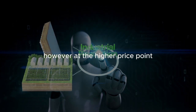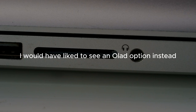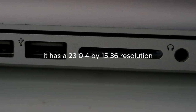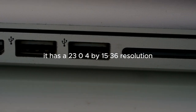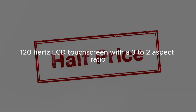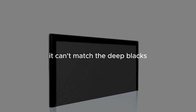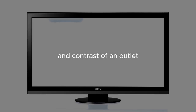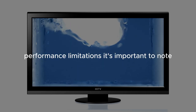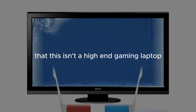However, at the higher price point, I would have liked to see an OLED option. Instead, it has a 2304 by 1536 resolution, 120 Hz LCD touchscreen with a 3:2 aspect ratio. While the display is tall and quite good, it can't match the deep blacks and contrast of an OLED. Performance limitations. It's important to note that this isn't a high-end gaming laptop.